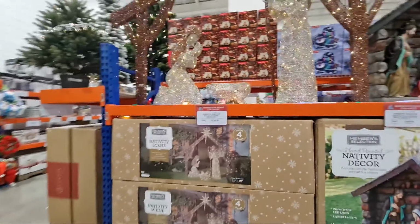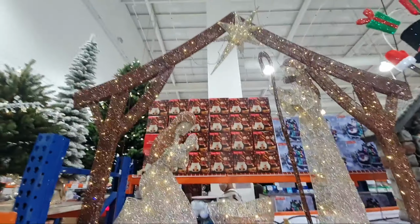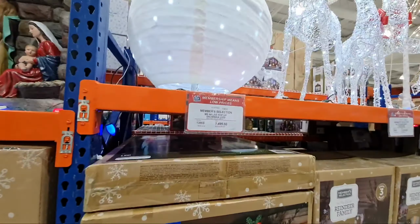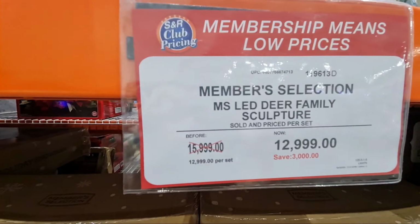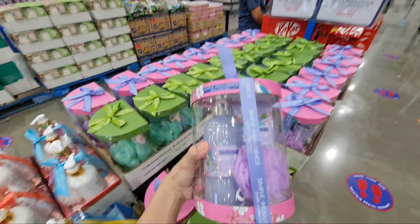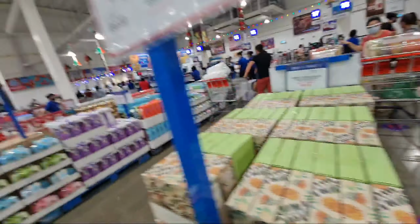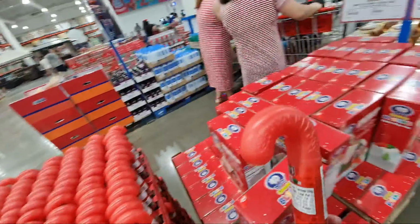Something for outside, outdoors. Whoa, that's this one. And for the snowman, the for $6.99 buy one take one. Take ones too. This one, dummy house. That's a mouse. And then this one is a buy one for $99.